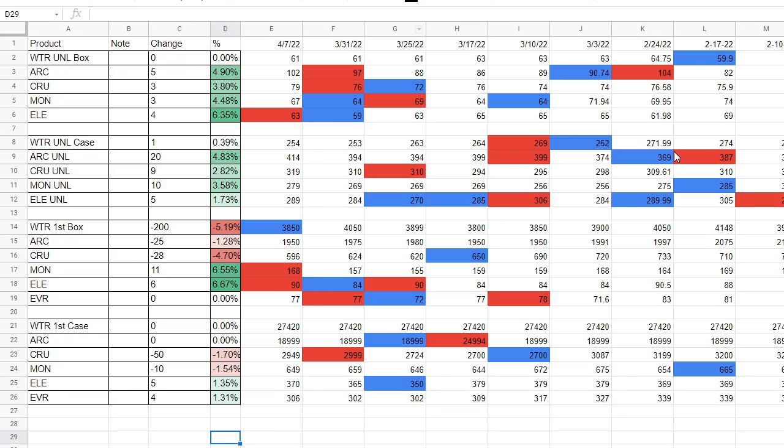I just thought I'd show you this visualization because I find it useful. It lets you visualize the trends. And like I said, I'm going to start graphing it, now that I have enough data to start making lines that make sense. We'll start doing that and see what that looks like.